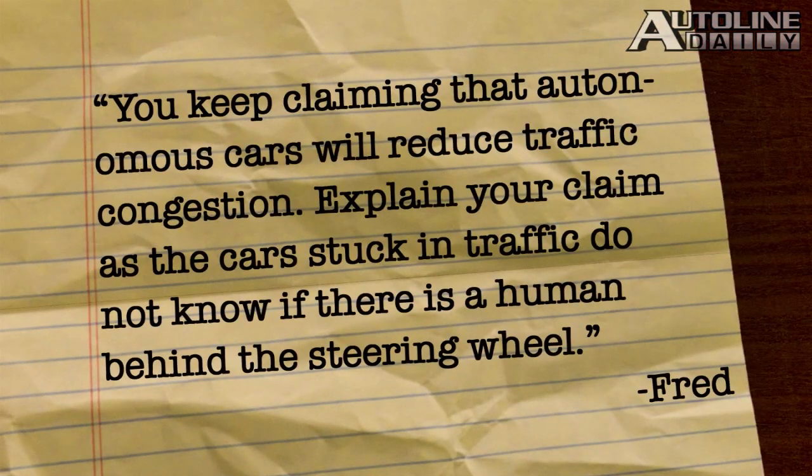Fred says, you keep claiming that autonomous cars will reduce traffic congestion? Explain your claim, as the cars stuck in traffic do not know if there is a human behind the steering wheel. Well, get up on a bridge or an overpass and watch a traffic jam develop. There's an accordion effect as cars bunch up and spread out and bunch up and spread out. That's caused by poor driving. Someone wants to move over a lane, or maybe they're not paying attention and they slow way down, bunching up the cars behind them. That starts the accordion effect. With autonomous cars, you're going to eliminate that. Traffic will slow down during rush hour, but you're going to eliminate all the stop and go.